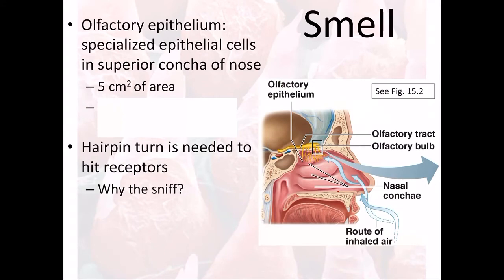Okay, moving on to the other chemical sense, which is smell. Instead of the gustatory epithelium, we have the olfactory epithelium. So again, it's epithelial tissue, specialized epithelial cells. Most of these are found in the superior concha of the nose. All right, so these nasal concha right here, the superior part of it right here.